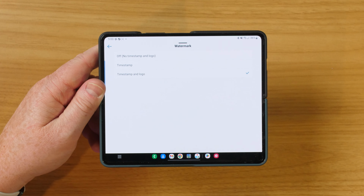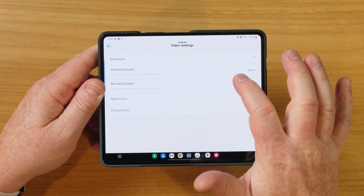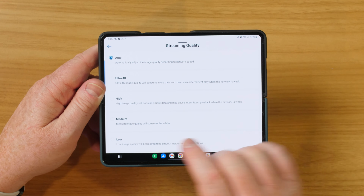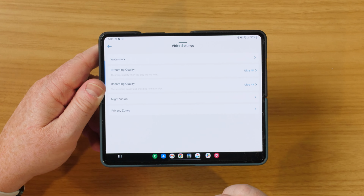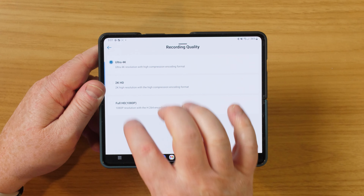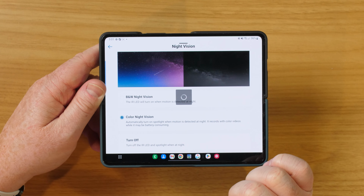Then down here we have a few more settings. Here is the video settings. So here you can choose to have no timestamp and logo, or you can have the timestamp or the timestamp and logo. So that's what I have enabled right now. Streaming quality, what we are going to view from the camera. So you can do auto, ultra 4K, which is going to consume more data, high, medium, or low. Let's go ahead and set it to ultra 4K. So all the demos we have are in the highest quality. And then here you have recording quality. So you can choose 4K, 2K, or full HD. And then here we have the night vision. So we have black and white night vision, color night vision, or turn off.